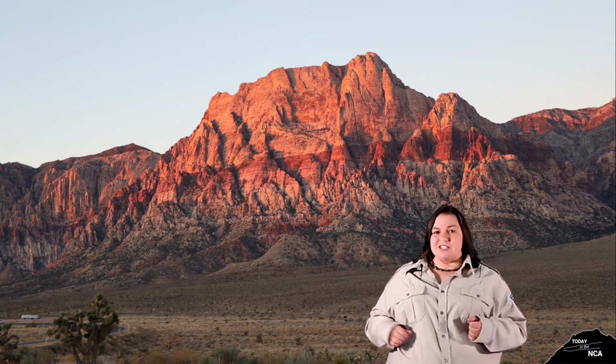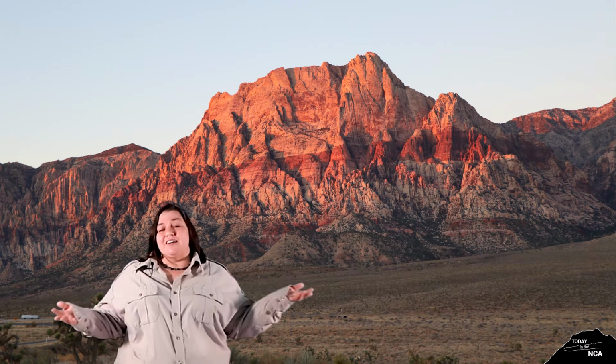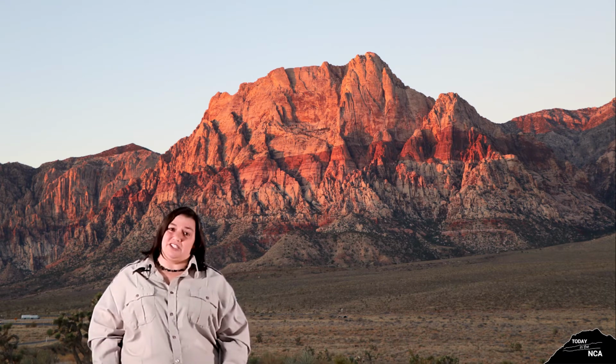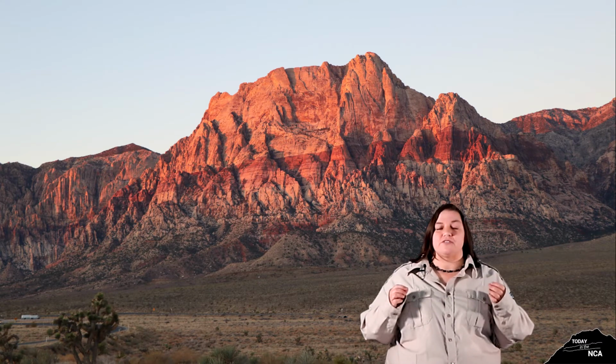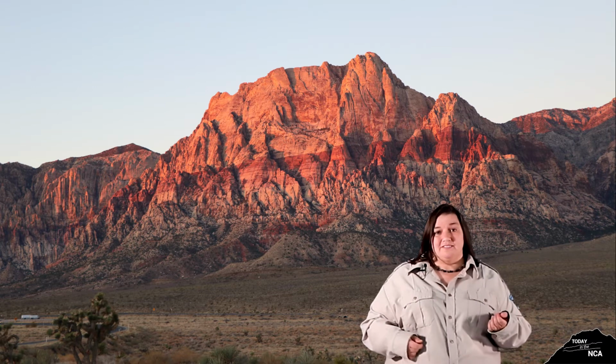Just gonna drive the scenic drive and not stop? You need a reservation. Just gonna go to the visitor center and the store? You still need a reservation. Though the store has an online store, if that helps. You guys, if I come on my day off just to hike, I need a reservation, and I work here. Unless you're on a bicycle or on foot, you need a reservation. If you're in a rideshare, have them drop you off before you get to the gate and walk in, otherwise, you also need a reservation.